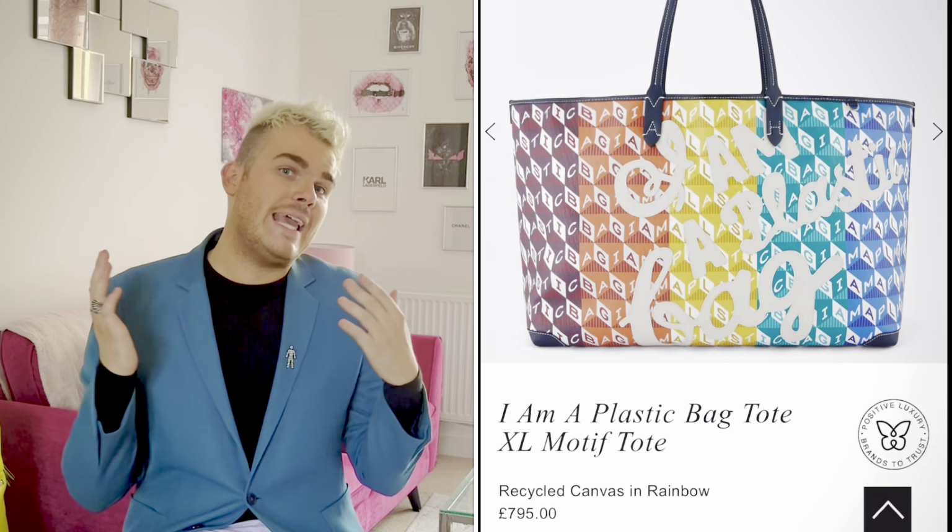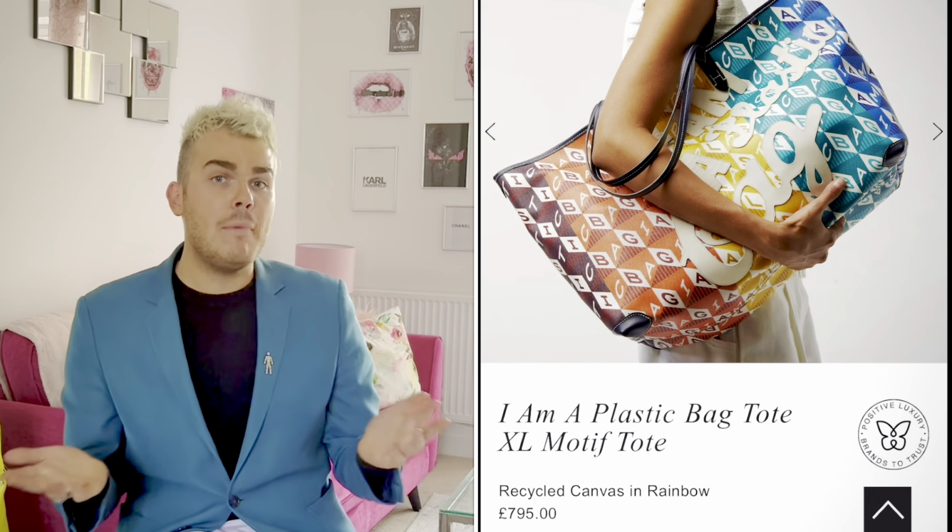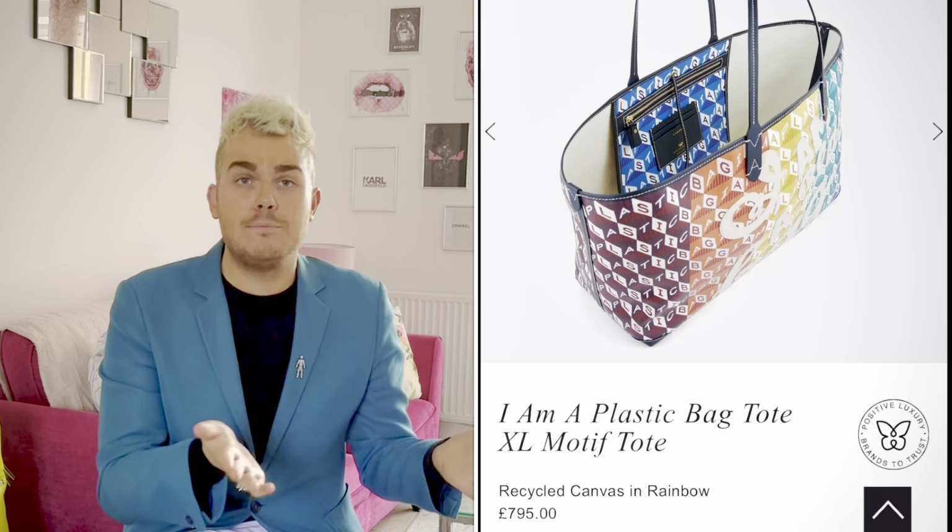Now, if sustainability is your thing, look no further than Anya Hindmarch. Anya Hindmarch does not get the credit it deserves when it comes to discussion of luxury bags. Anya Hindmarch makes the fabulous I'm a Plastic Bag Shopper. This comes in a range of different sizes.